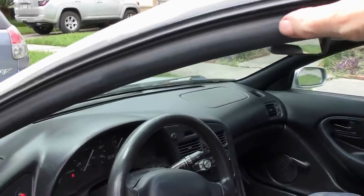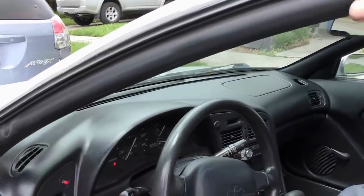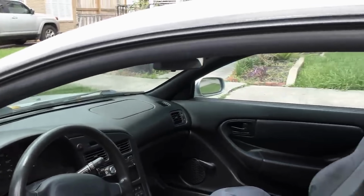Now they claim that's to save this rubber weather stripping here from getting torn when you open and close the door with the window up, but really, a 20-year-old Celica doesn't have that, and the rubber is still perfectly fine and not torn, and there's no leaks inside when I'm driving. Yes, the Germans are masters of over-engineering, if anyone is.